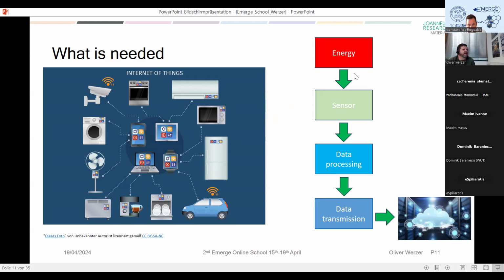So we need to have some energy to do actually something, and then we want to have a sensor. The sensor we want to use now for actually detecting something that is of interest. Might be that someone entered the room, might be the brightness of the light on the outside to change the blinds in the house, or it might be temperature that is dropping due to the bad weather conditions. All this can be detected by the sensors. This we feed then into data processing and transmit into the cloud via different technologies.